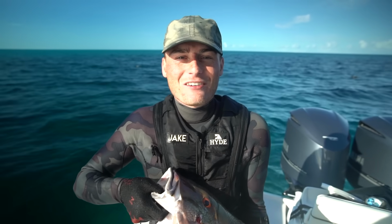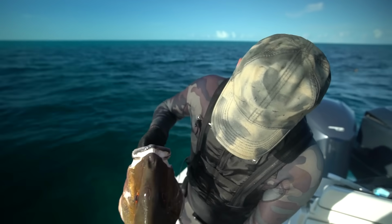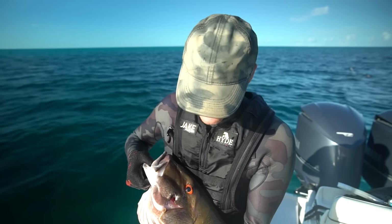And like I said, we're actually running out of food. They're not gonna let us starve, but we're gonna have plenty of food now for the next few days while we're here in the Bahamas. And that right there is a beautiful fish. So thankful to be out here and thankful to be able to take this fish.